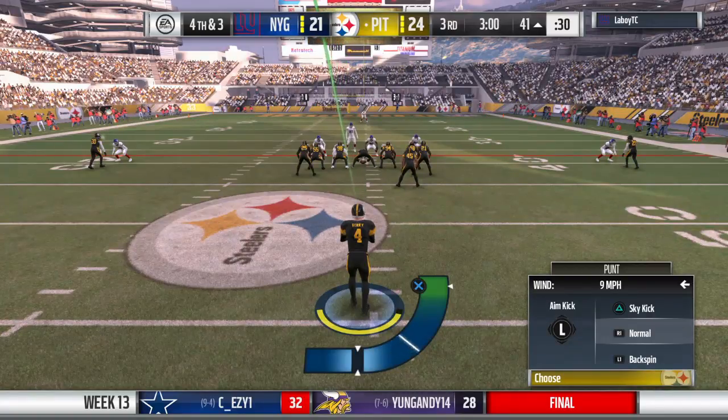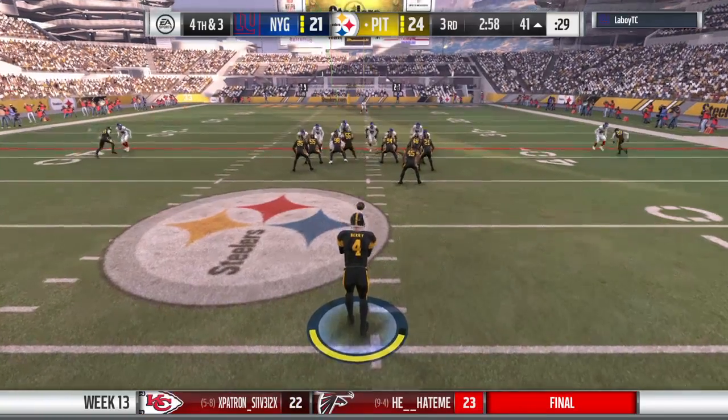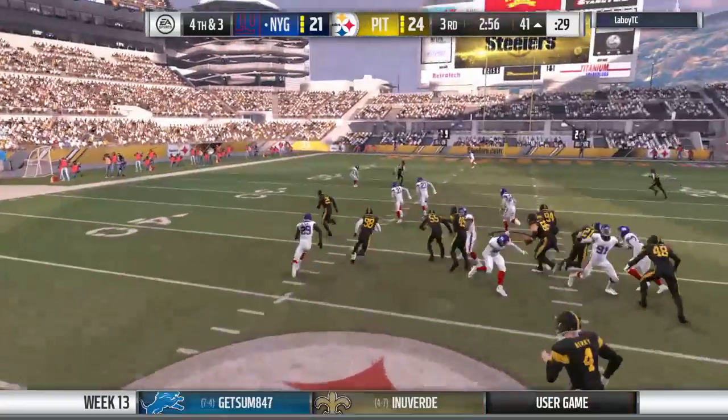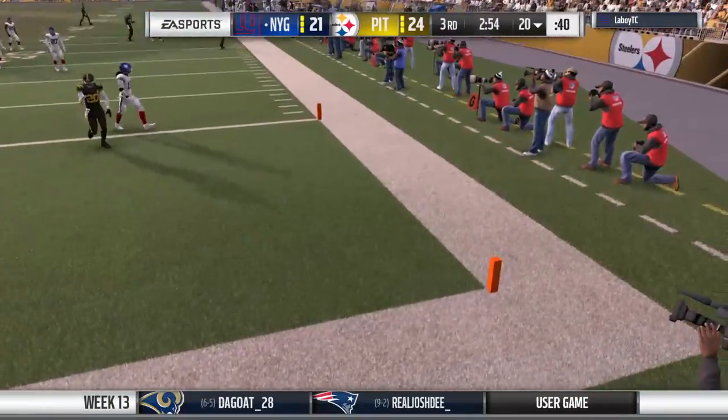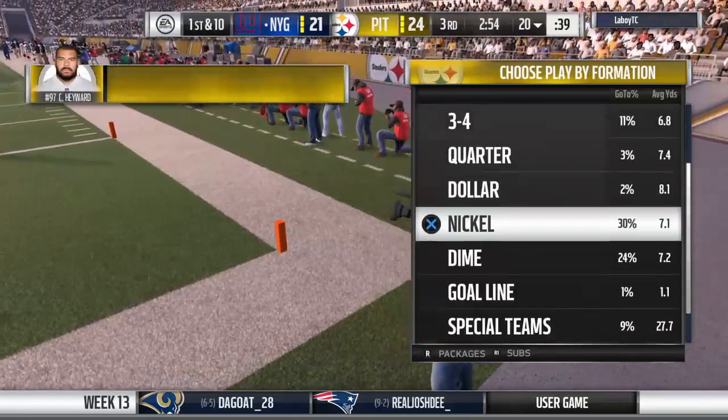Well, that's the big drawback to this play. Even if somehow the quarterback pitches it, he's not immune to the big hit. In this case, he kept it and absorbed it anyway. Yeah, that is much too long. That's into the end zone for a touchback.